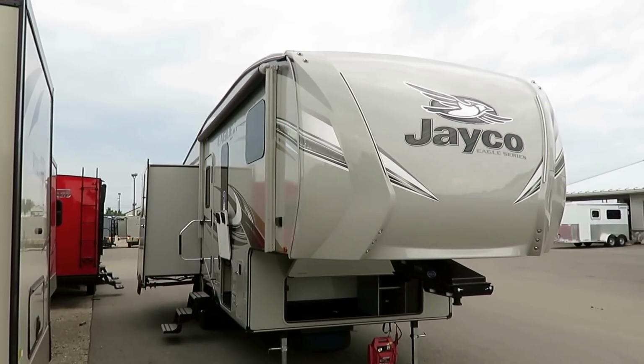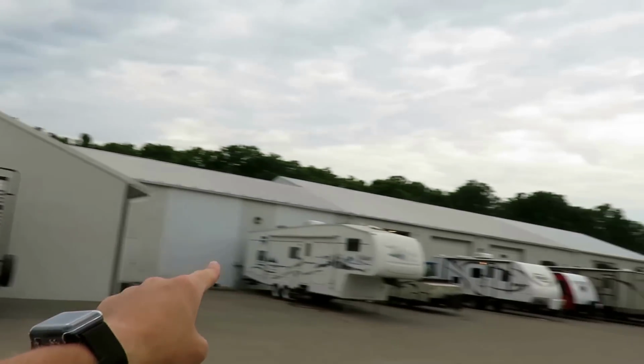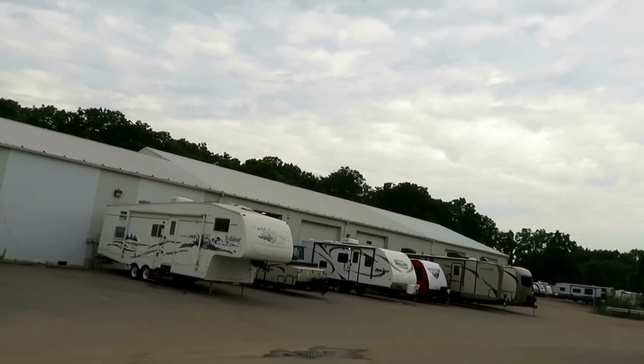We are not fee-ridden at HaylettRV, and we do everything at HaylettRV: hitching, pieces, parts, trades, financing. That's why we have all these big service bays over here. You see all the trailers leaving yet today? Those are all just staged for today.